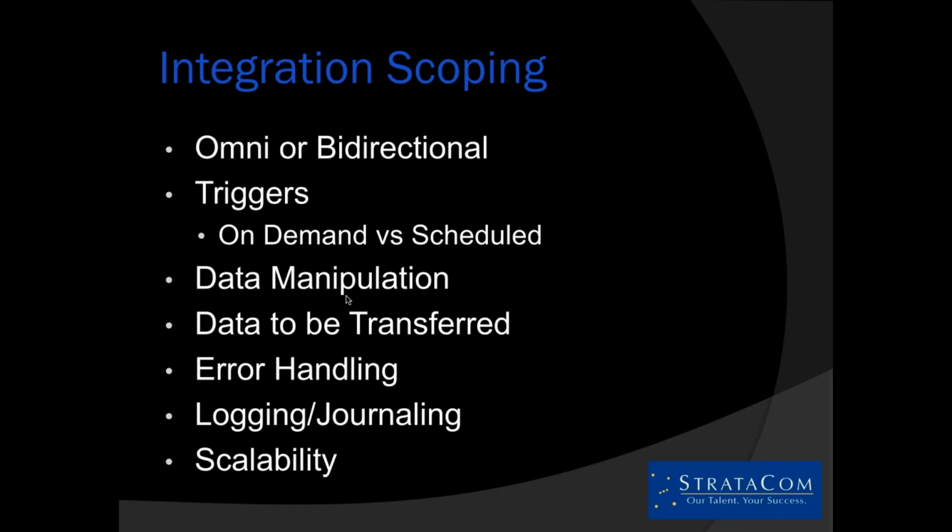Otherwise, if it's a successful logging and journaling, then we have to ask ourselves, what is our intention of the logging of a successful integration? Is it just so that we can see that happened? Is it for an auditor? And if it is for an auditor, are we collecting everything that the auditor needs in order to verify that everything's being handled appropriately?